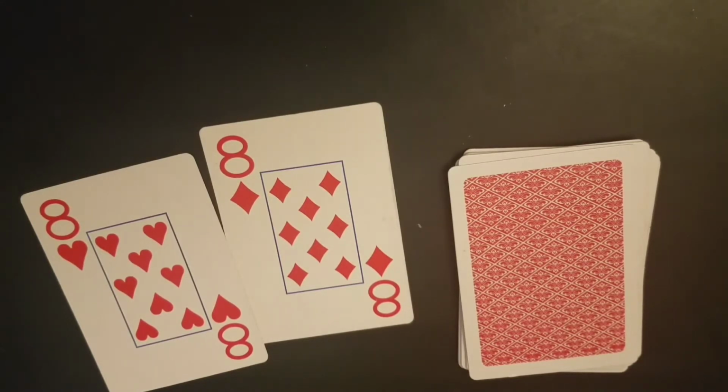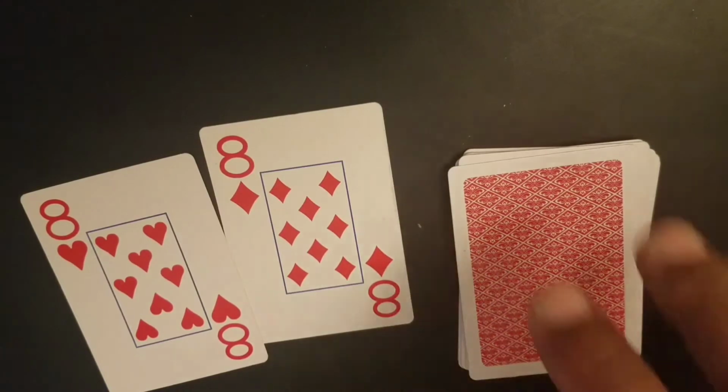It's an original. And so it's going to be called Finding the 2 Red 8s. That's what I'm calling it. And I'll say that again: Finding the 2 Red 8s. That's the key because we're going to spell that out.